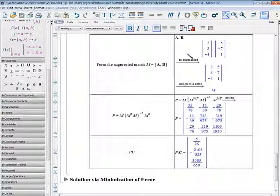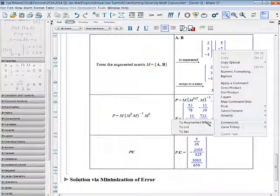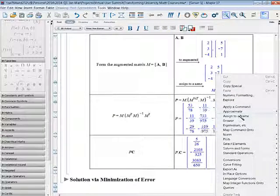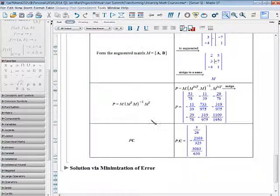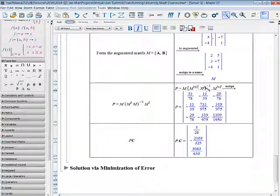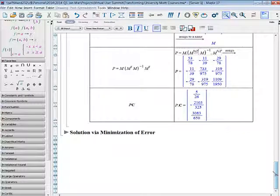So let's form M. Type A comma B, hit the enter key, right click on that, and there is a conversion to augmented matrix. So that's how we got the augmented matrix. And then we right clicked on that, and it says assign to a name, and that's how we assigned it the name M. Now, this recipe converts in Maple, the period is a non-commutative multiplication, percent T for transpose. So again, right click and assign name. So the computation is carried out, assigned to P, and I type P equals, so that you can see that there is really a matrix formed. And the projection is then P applied to C, so P dot C, non-commutative multiplier.